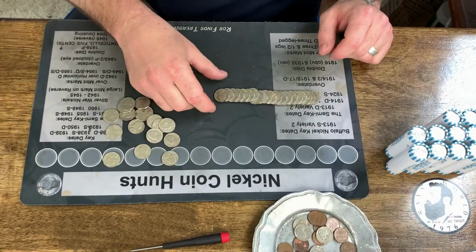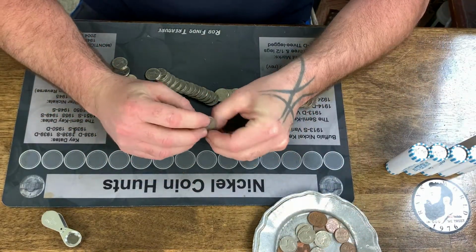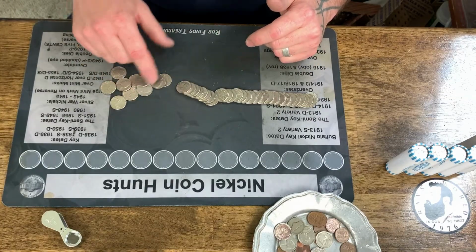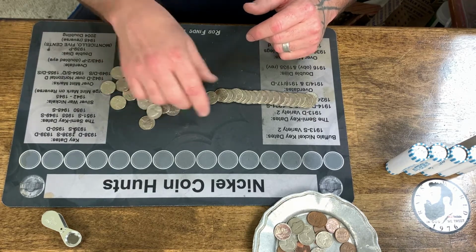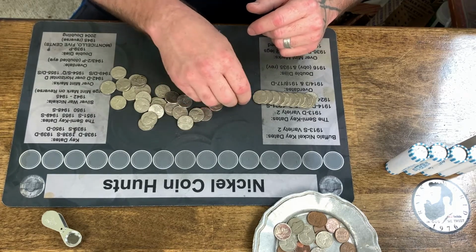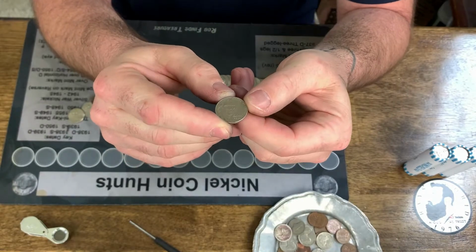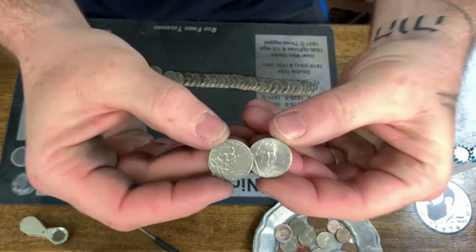Very cool. We just pulled a 1940 out of this roll, and right next to it was a 1948. A couple of other little finds here and there, but nothing to write home about except for a 1939. We did pull one of those out of a roll a couple of rolls ago. Didn't have that double die. Still on the search for that double die on the reverse of the 1939. Only ever found one. And there's another 2009. Very cool. That's a Denver. So we got a pair. That's awesome. 2009 Denver, 2009 Philadelphia.